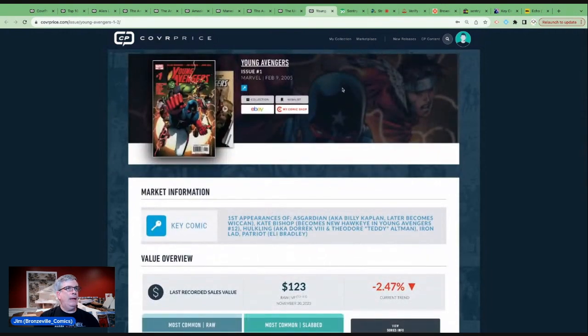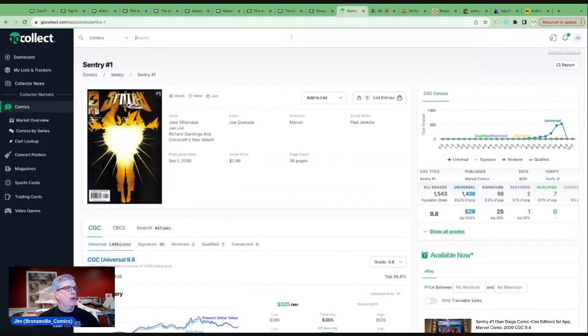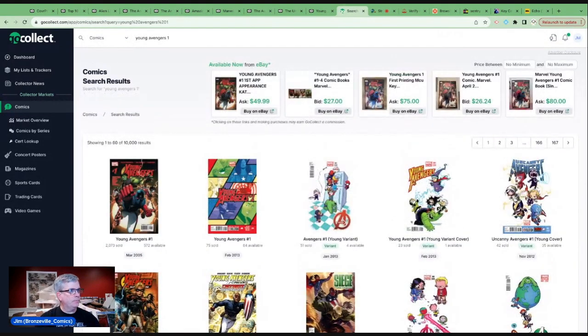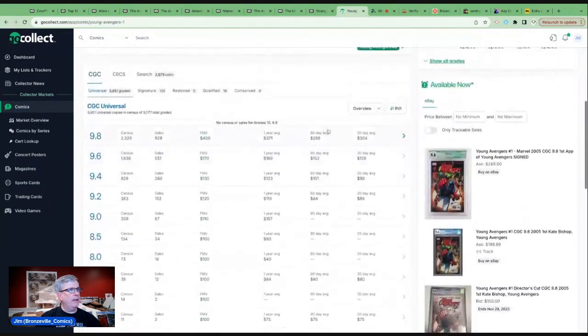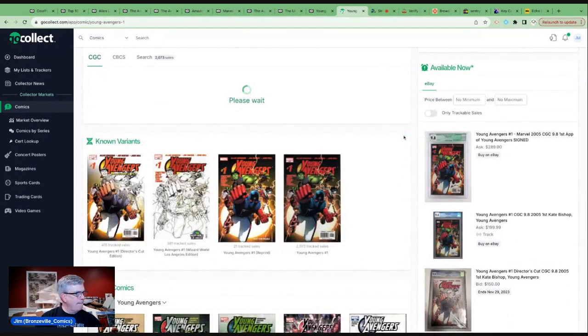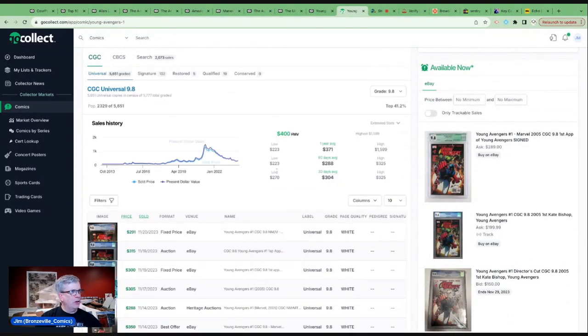This book rode the wave of the pandemic, the comic boom of 2021. The prices went bananas. I think it's getting a little bit of a spike now. So we look at the historical value. It was just hanging there around a $200 book.